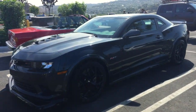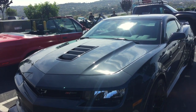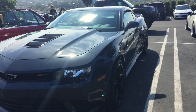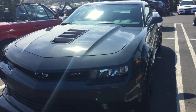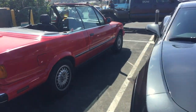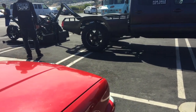Z28, Gen 5. I've got a real soft spot for this car. This was the last car that GM fitted the LS7 427 into. Just a great car, so well set up, carbon ceramic brakes, really good aero on them. Amazing track tires. They even made the back window glass thinner so you could get the weight down. But very capable car.